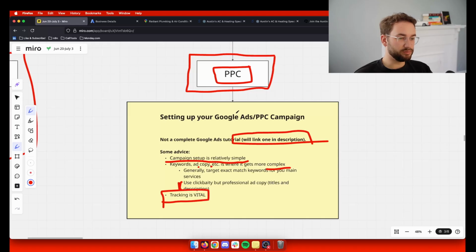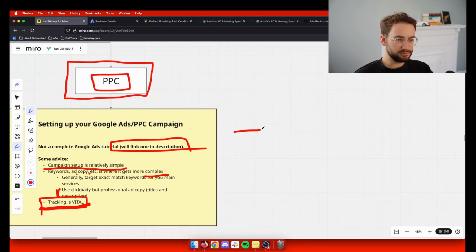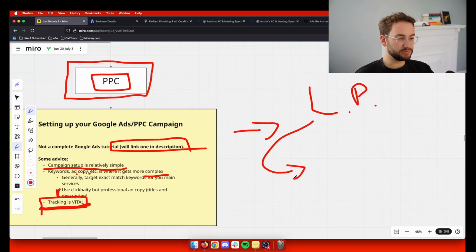Don't just set up your PPC ads with a $30 or $40 a day budget, or even up to $100 a day, and just let it rip. You need to be tracking this, and this is super, super important. With PPC, there is a learning phase that takes anywhere from like 4 days to like 2 weeks even to really dial in the ads, so Google's algorithm knows who you're looking for. But you really want to make sure that you are patient and you see it through the learning phase to see if it will be profitable.